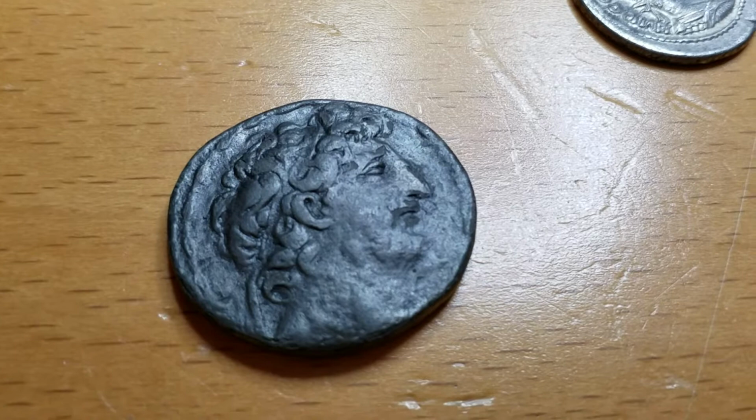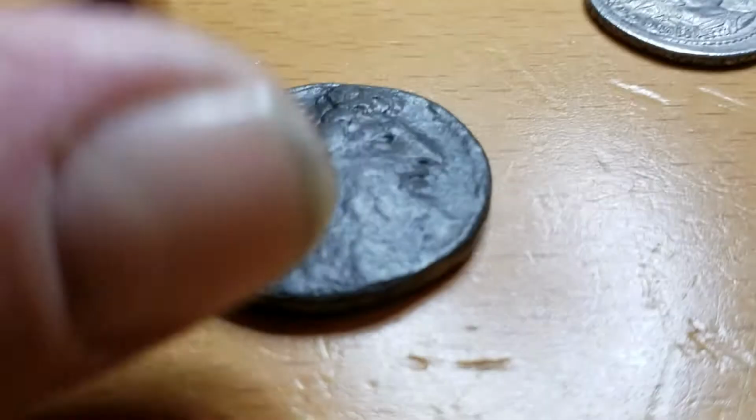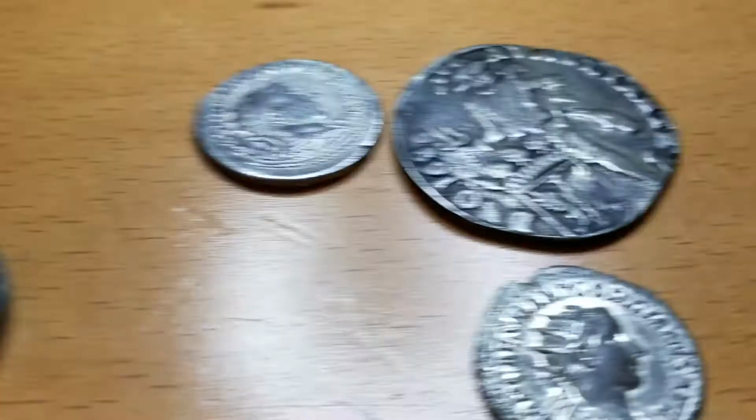But the guy on this coin looks like a certain guy whose name begins with the A, Alexander the Great. But I hope so. It's a copper bastard. It's a copper one, not a silver one. So I hope it's Alexander the Great.